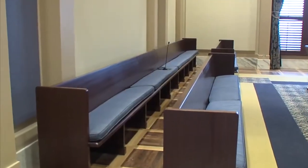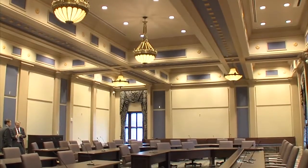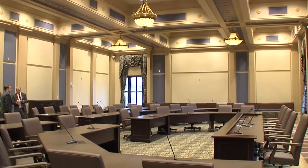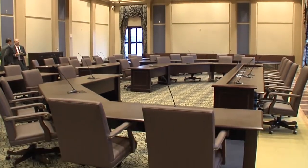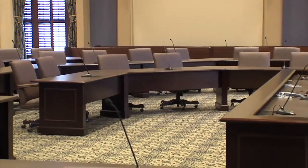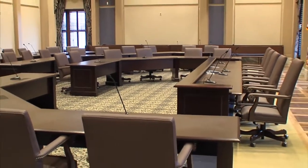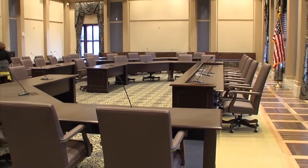And so this lets all the public for those meetings sit in the same room that the committee is taking place. So Appropriations, again, will be in here, Energy, Finance, and Education. So that was our main goal with this room, to have access where everyone can sit in the same room that the meeting is taking place.